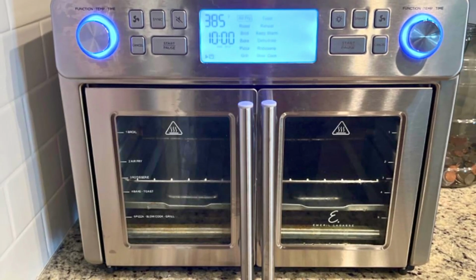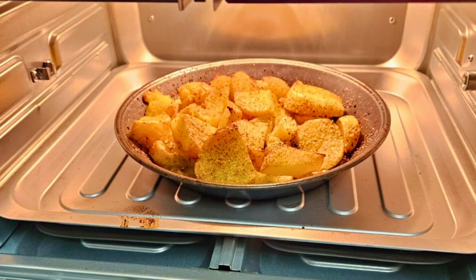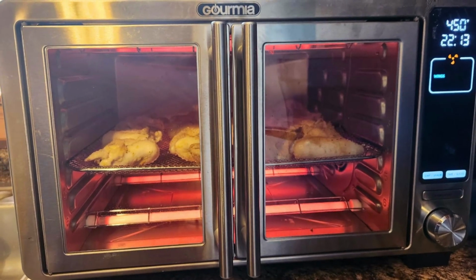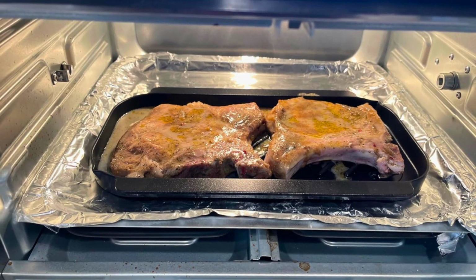QuickSync technology. Ever had one dish ready while the other's still cooking? Not anymore. QuickSync syncs cooking times across zones, so everything hits the table hot and fresh. It's like having a restaurant-grade kitchen at home.